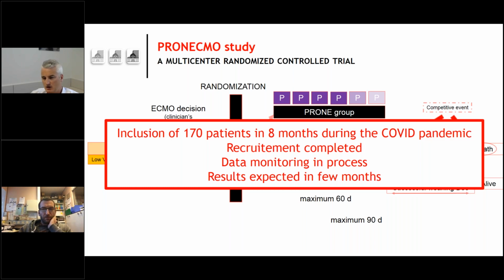It will be mainly COVID patients, and in my opinion, it's going to be maybe difficult to translate this result to non-COVID patients, because this study was designed before the COVID pandemic with hypotheses based on the ECMO duration for non-COVID ECMO patients, and we have seen that ECMO duration for COVID was much longer compared to non-COVID patients. So we'll see the result. I don't have the results at all for now.